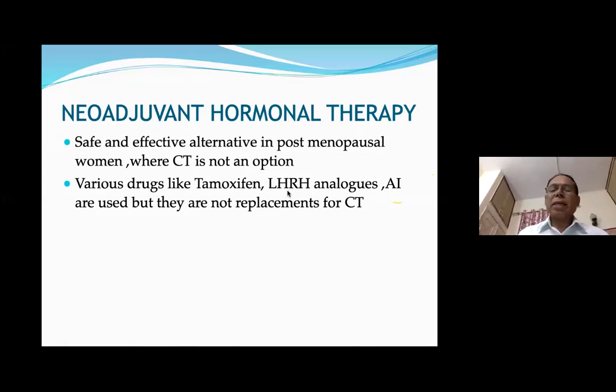So it causes chemical hypophysectomy. It also blocks the receptors of LH and FSH on the ovaries. So chemical oophorectomy. Okay. So by blocking the LH-FSH secretion and ovarian function, you have achieved chemical hypophysectomy and chemical oophorectomy. So she is converted into postmenopausal. Biochemically, she becomes a postmenopausal lady, right? And then you can give an aromatase inhibitor.